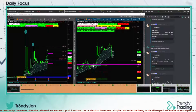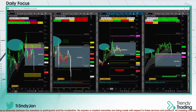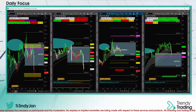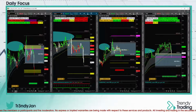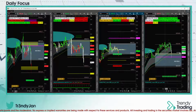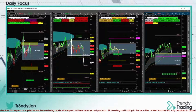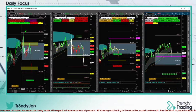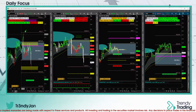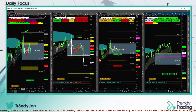So let's take a look at the SPY, the QQQ, DIA, and IWM. These are really important. We use here at Trendy what's called a neutral strategy. Basically, it's as simple as it looks. As price moves above the neutral, we look to go long into our upper targets. You can see here that SPY gave us an opportunity to go long over the neutral. It hit T1 to the tick.